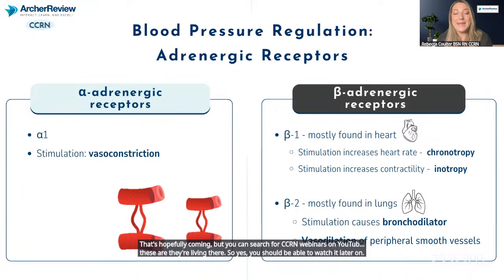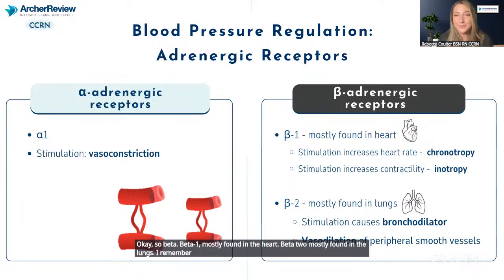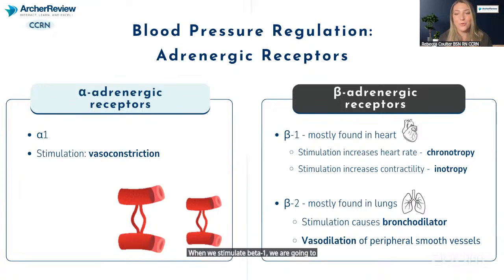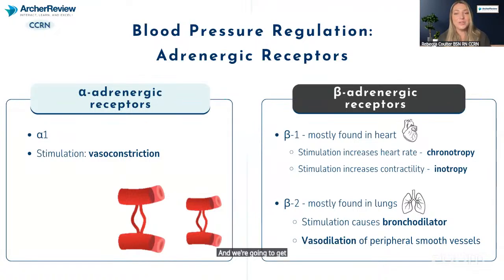Okay, so beta, we have beta 1 mostly found in the heart, beta 2 mostly found in the lungs. I remember this really simply. I think it's a common memory trick that we all use. We've got one heart and two lungs. So beta 1 is talking about the heart and beta 2 is talking about the lungs. When we stimulate beta 1, we are going to help that heart out. We're going to get chronotropy, which is going to increase heart rate, and we're going to get inotropy, which is going to increase contractility.